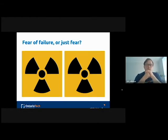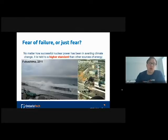So that brings us to problems now, which we see as we go forward into the SMR world. Fear of failure, or just fear. We know that people are afraid of radiation. They're afraid of nuclear. World War II, the Manhattan Project produced the atomic bombs, and everyone's seen the picture of the mushroom cloud. People associate nuclear power with nuclear weapons, which it is not. Your nuclear reactor down the road is not going to act like a nuclear bomb. It won't happen. But that doesn't mean that accidents can't happen.